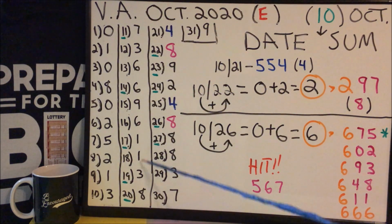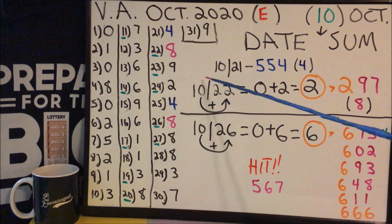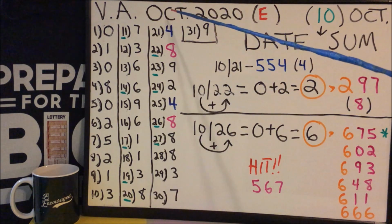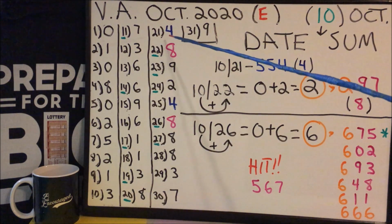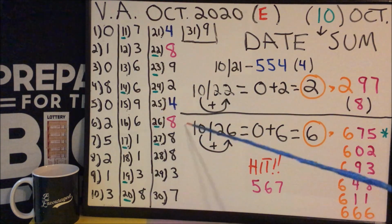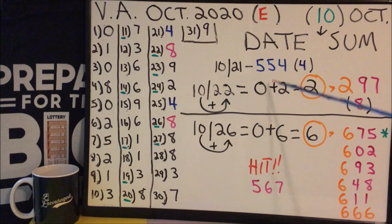So the date sum is every day of that month, okay? If this would have been, let's say November, this would have been a 1 here, and that would have made that 3. 1 plus 2, and 3 would have been the date sum, okay? But in this case, we're in the month of October. So we could see that the date sum was used from column 8, okay, on the 22nd, okay? So that already alone lets us know that we should consider the date sum, okay, for the 26th from column 8, okay, using this date sum strategy.